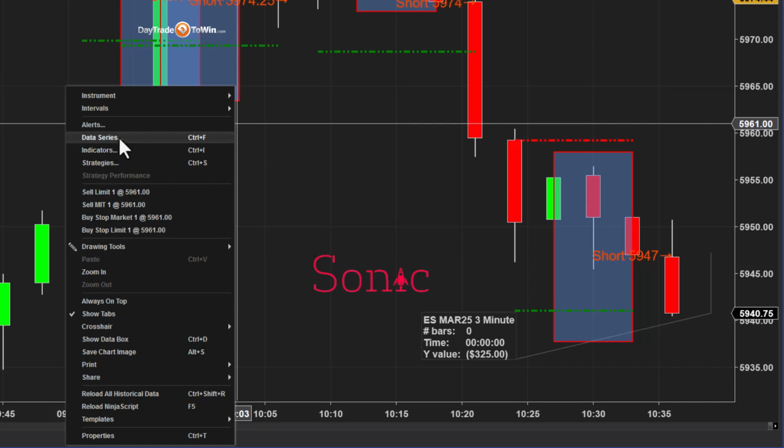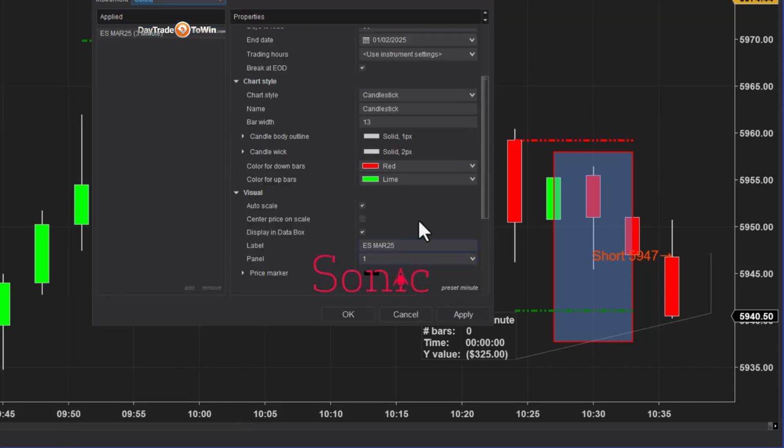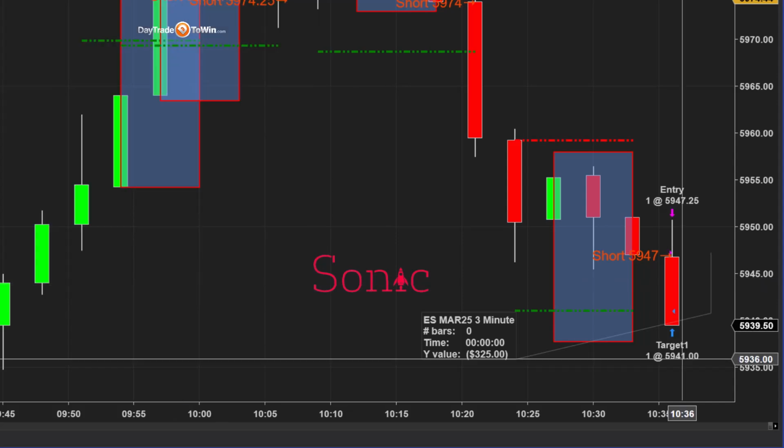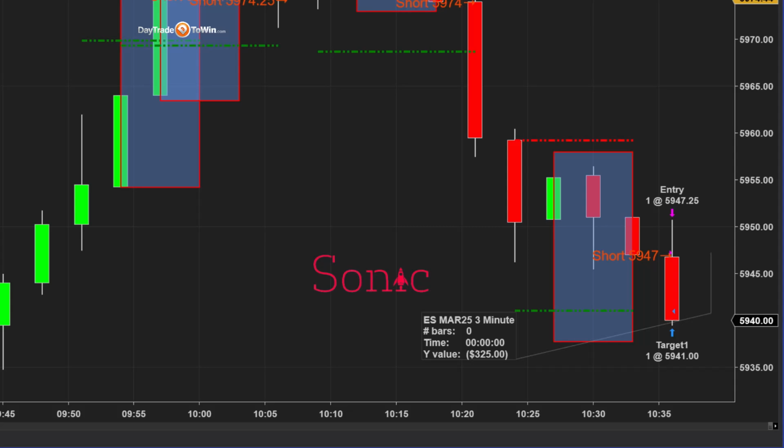Every trade has the horizontal red and green lines, which are the stops and the targets, so you know exactly what you're risking. Let me add the text and the marker here so you can see where the entry was and the exit, and that's how this trade played out.